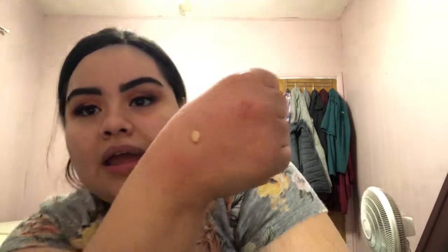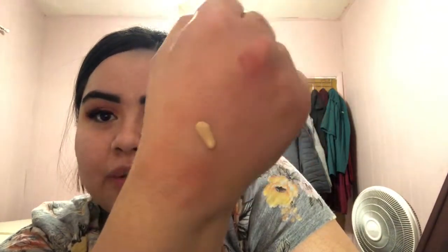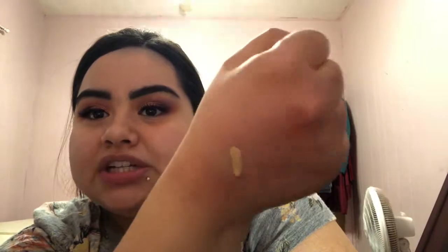Hey guys, so I just finished putting on my lashes. I'm going to pump a little bit on the back of my hand. It's runny, so if anyone's wondering the consistency of this foundation, so like 1, 2, 3, 4. It is really liquidy and runny. It gets all over the pump. Which is not cute in my opinion. Yeah, okay.